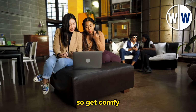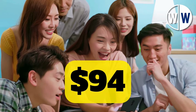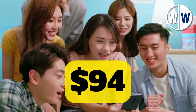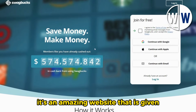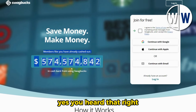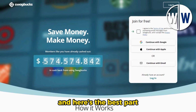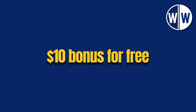So get comfy, grab some popcorn, and let's dive into how you can start making $94 for every ad you watch. Let's start by visiting swagbucks.com. It's an amazing website that has given out over $500 million to its users. Yes, you heard that right. And here's the best part. When you sign up, you'll get a cool $10 bonus for free.